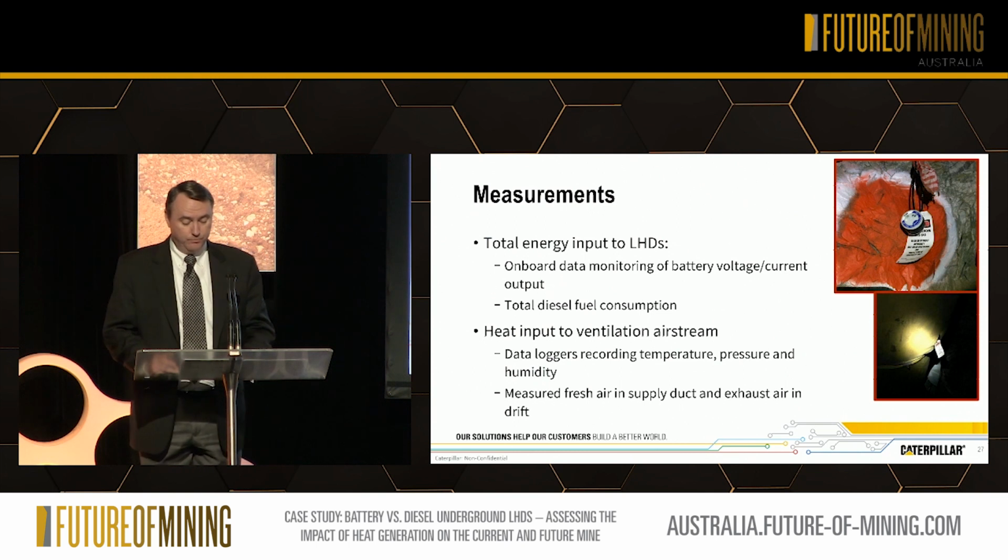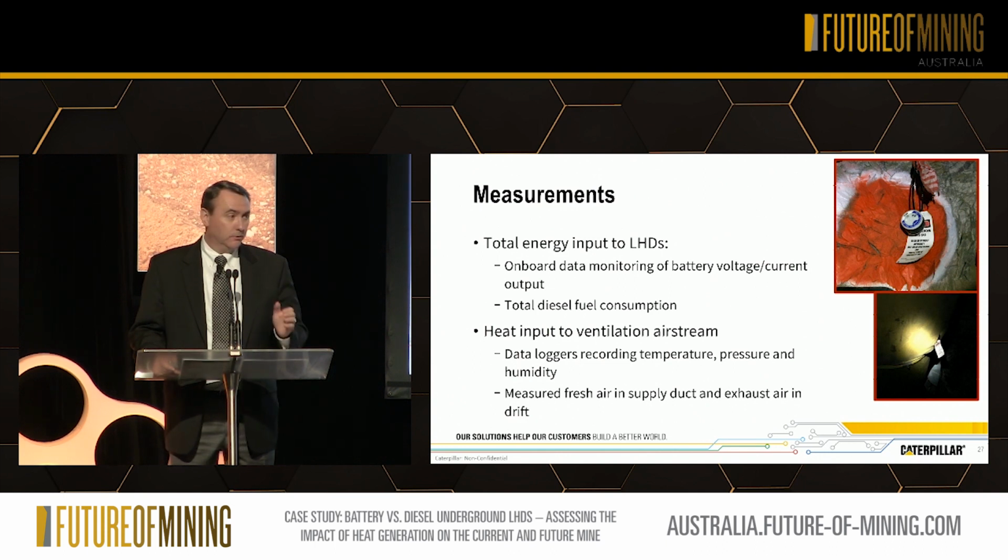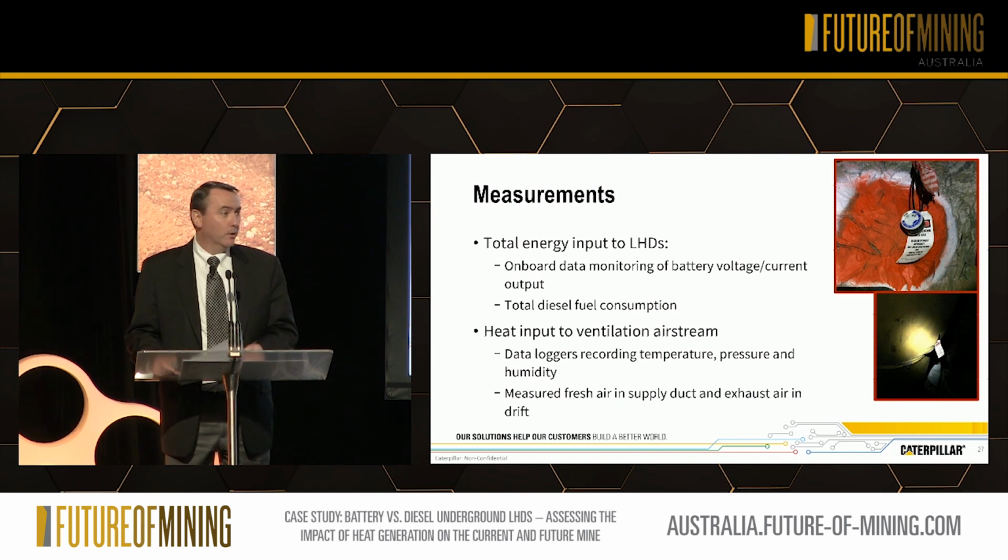So the team conducted 2 primary measurements: energy input to the LHD and heat input into the ventilation airstream. The objective was to measure all the energy entering and leaving the heading in the airstream, identifying the change in heat that would have been generated by the LHDs. Additionally, the team took some manual spot checks along the heading to be sure that the data logging equipment was accurate and validated. The lower image is the upstream sensor located in a hole in the ventilation air duct, and the upper image there is the downstream sensor located just beyond where the dump cycle was on the heading.